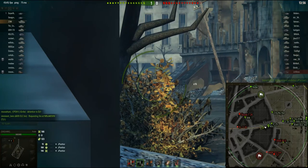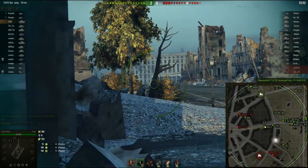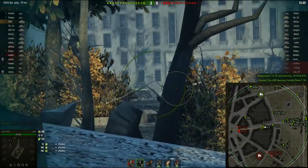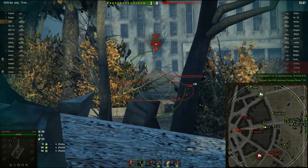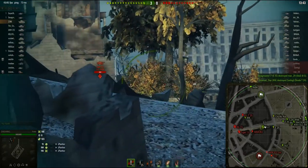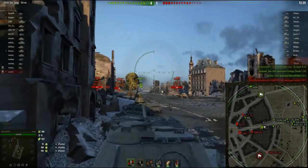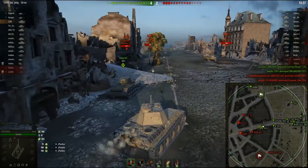We always talk about, if you want to up your XP, spotting damage is always important. And that's literally, yeah, bounce off the ass of KV-1S. Thank you. So, moving up in here, try to keep things spotted.